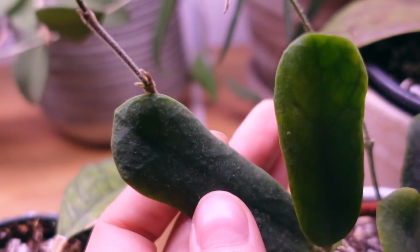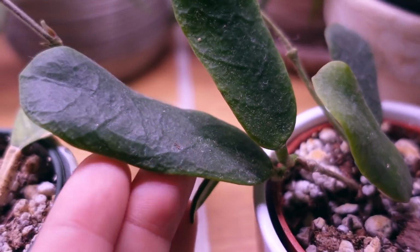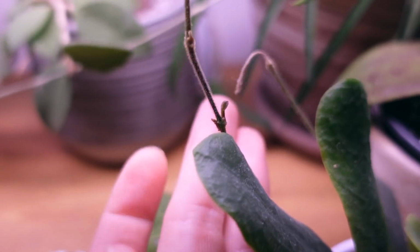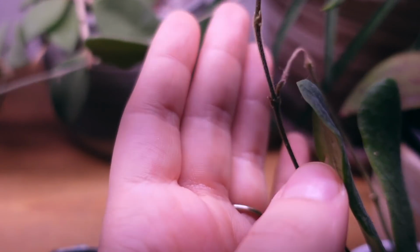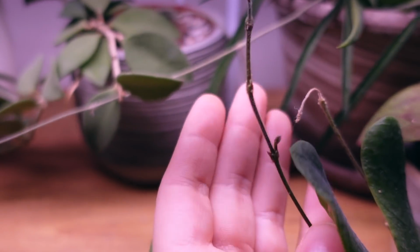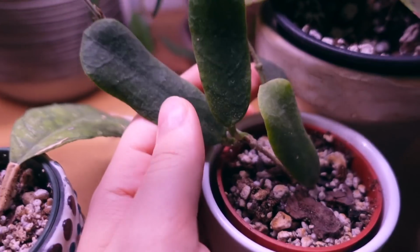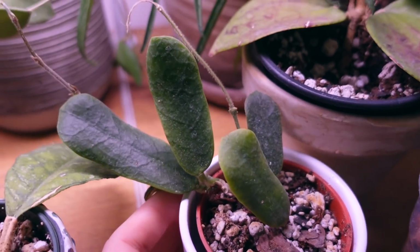Last but not least, we do have some growth on my Hoya rotundiflora here. It's so dusty, I'm sorry. But you can see there, it's definitely working on some new leaves on its stem there, which is very exciting. I'm hopeful that those don't get knocked off by accident, but yeah, this plant has done kind of nothing for a really long time, so I'm looking forward to having some new leaves on it.